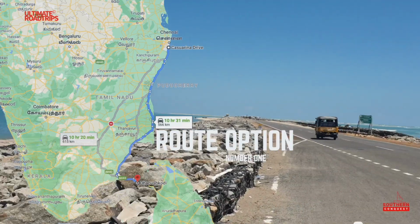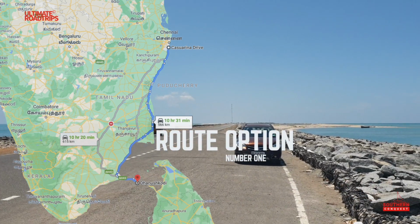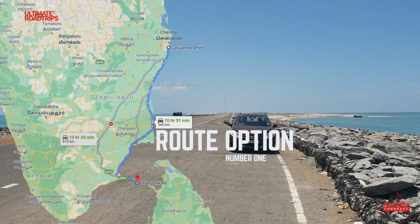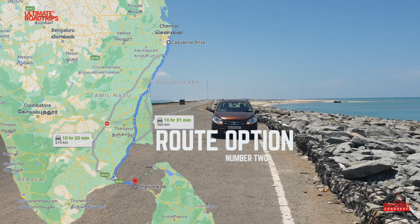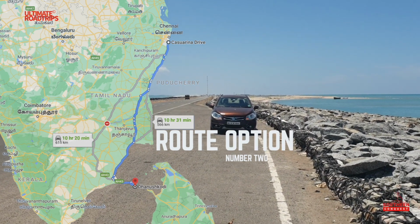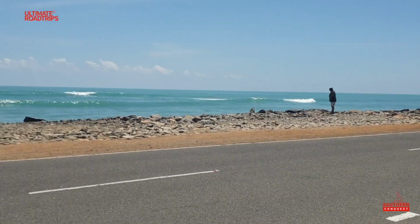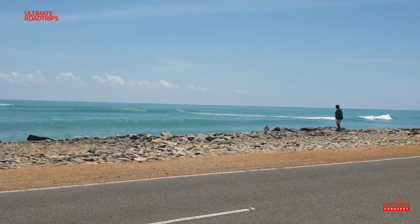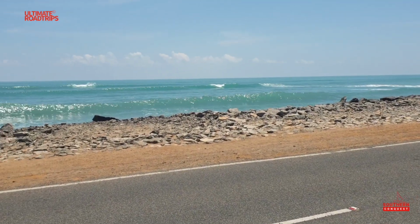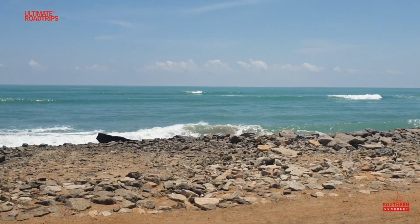Dhanushkodi is 566 kilometers roughly and 10.5 hours from our starting point according to route option number 1. Route option number 2 is 541 kilometers and a little bit more than 10.5 hours from Chennai to Dhanushkodi. To sum it up, route options 1 and 2 are pretty much the same. The only difference being that if you were to go via route 2, you will take a slight detour from Cuddalore and connect back to NH32 a little ahead of Pattukottai.